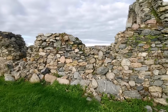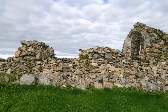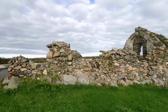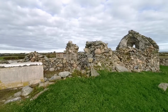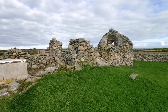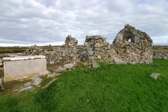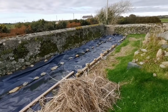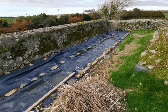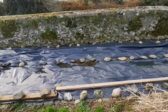So that's the old church. The old church ruin. So there was a church here at one time, and I'd imagine this church was used by the Nunn family, a private church used by the family themselves. They used to come to service here. And we can see more of this set up along the perimeter wall here of the old graveyard.